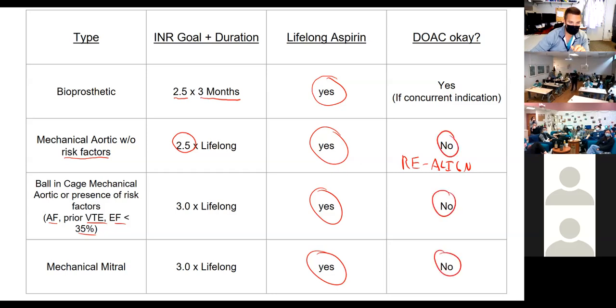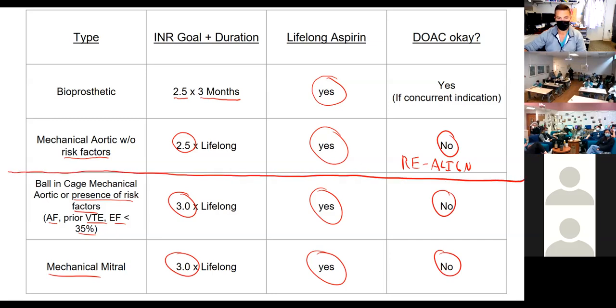If they have a mechanical mitral, or if they have a ball and cage, which is not really put in for aortic valve, but if they have that, they still need a higher INR goal. Or if they have the presence of any other risk factors for a clot, then they're at 3 for lifelong. The other thing that's kind of nice about this chart is for valve indications, anything that has an INR goal of 3, you would need heparin bridging if you're taking them off of warfarin. And any of these, you do not need heparin bridging. So it also breaks down that way as well, which is kind of nice.